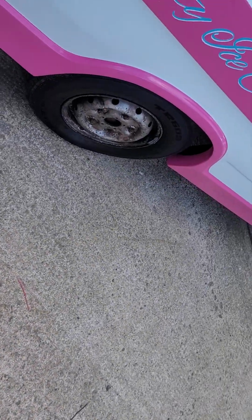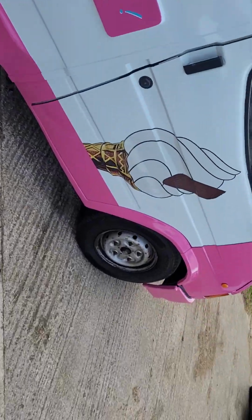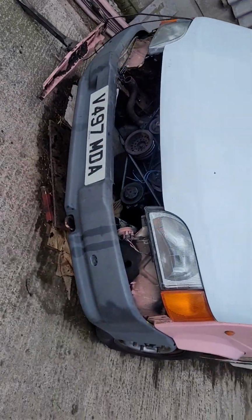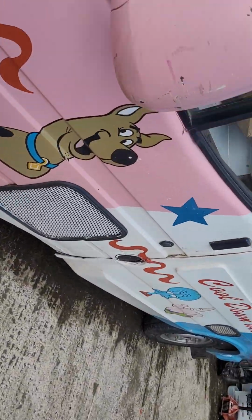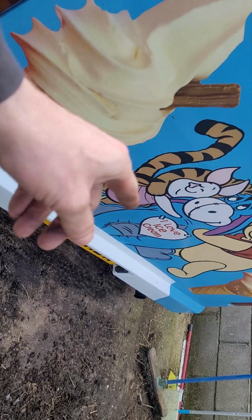What else we got? This one come up a couple of weeks ago, a couple of little jobs to do on that, nothing major. A bit of maintenance work. We've got a Transit here. Intermittent.